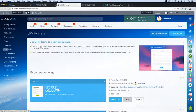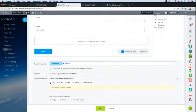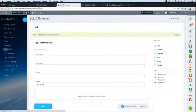Oh no, it's creating a contact, that's why. So let's just try that again. In this CRM form, you can create different entities. So we can say creating a lead. Let's just resubmit that.